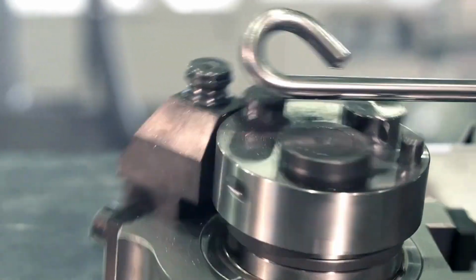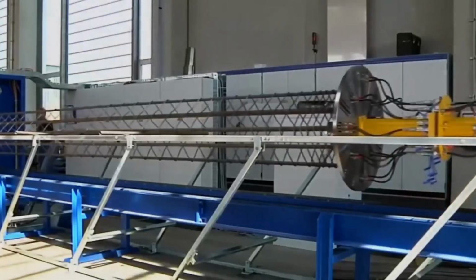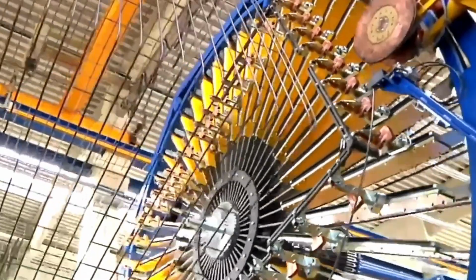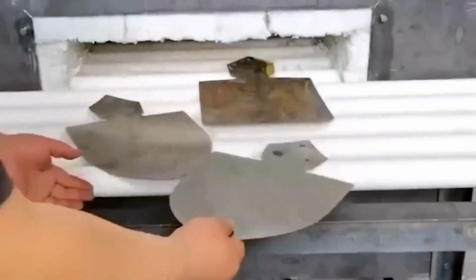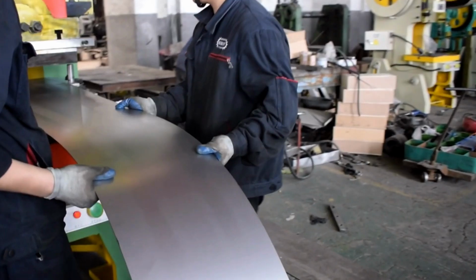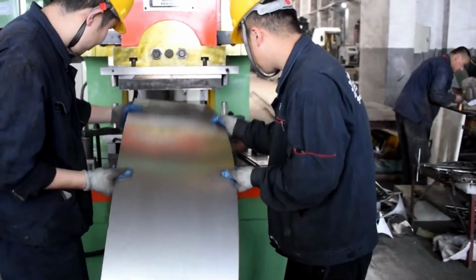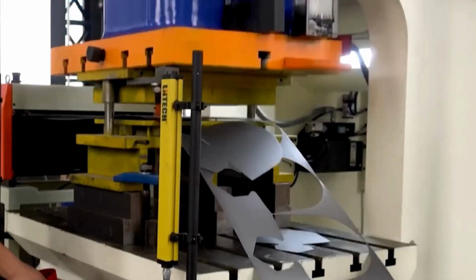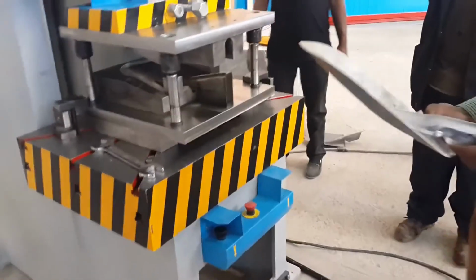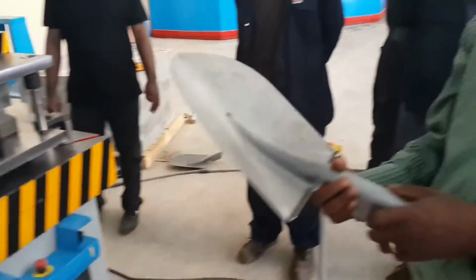Get ready to experience pure satisfaction as we explore the fascinating world of ingenious machines that transform everyday tasks into mesmerizing mechanical wonders. This machine expertly punches out perfectly shaped shovel outlines with incredible precision. Who would have guessed that these thin metal sheets could transform into tools strong enough to shatter concrete?